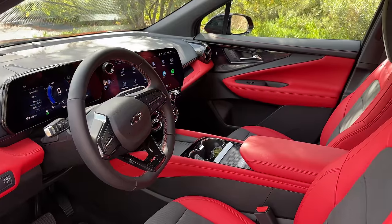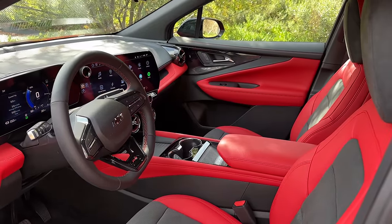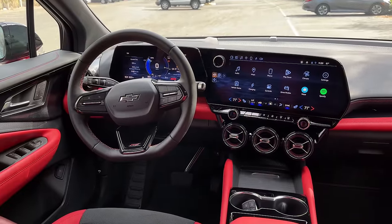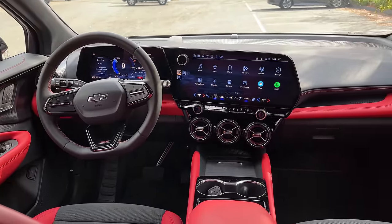And next up, we move up front in the Blazer EV, which is actually fairly traditional, considering this is, well, blazing new trails for General Motors. It's a fairly standard front seat cockpit area, nothing too extreme or experimental, but there are some items worth pointing out, starting with the center screen.